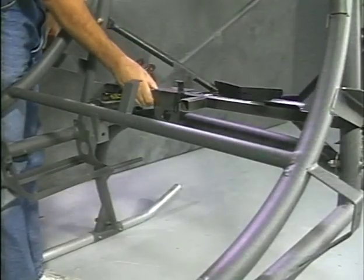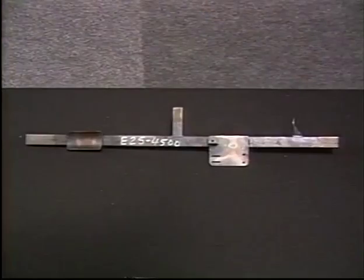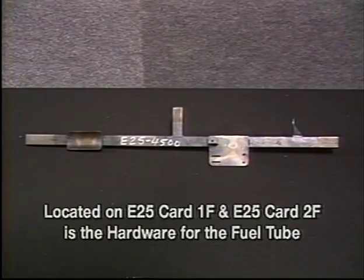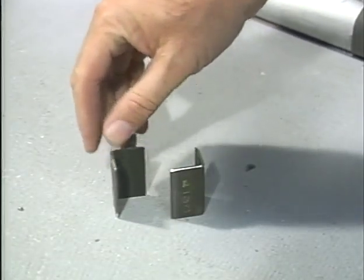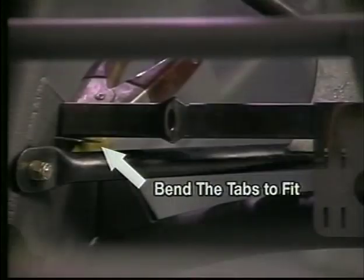Fuel system mount tube. This is the fuel system mount tube as received from Rotorway. Located on E25 card 1F and E25 card 2F is the hardware necessary to mount the fuel system tube. Cut the 1-inch long square tube diagonally into 2 pieces to make the tabs for the fuel system mount tube. Bend if necessary to fit the cross tube and the plates.